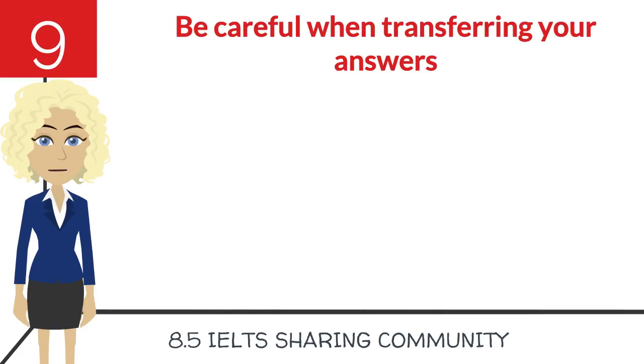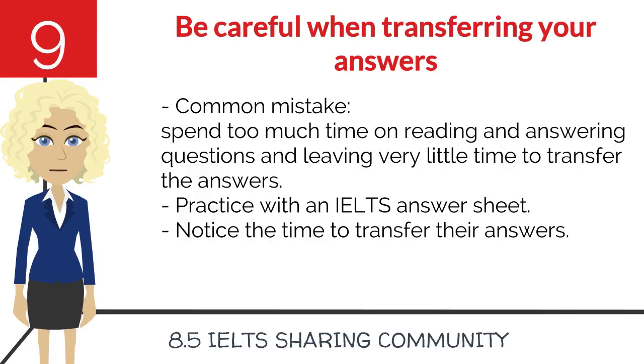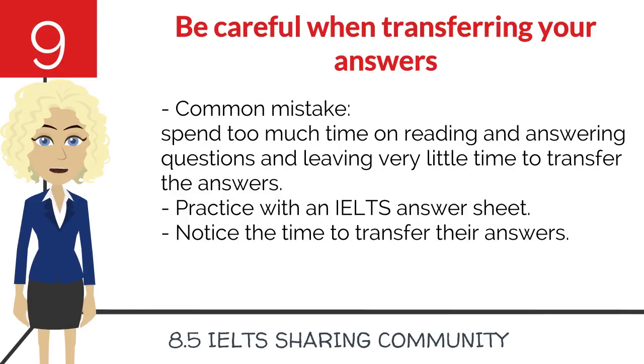That is number 8, now we move to tip number 9. Be careful when transferring your answers. In the test, you will be asked to transfer your answers to an answer sheet. A common mistake is to spend too much time on reading and answering questions and leaving very little time to transfer the answers. You should practice with an IELTS answer sheet and see how much time it takes to transfer your answers. This will allow you to familiarize yourself with the process and have confidence on test day.